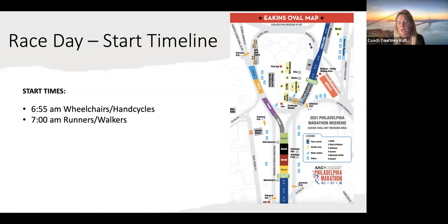So if it's changed dramatically from when you registered, I would consider going to one of the help desks at the expo and asking to get that changed. I did have a friend do that last year and it was no problem at all. So just make sure that you feel you're in the right corral based on the realistic goal that you have for race day.